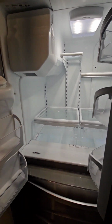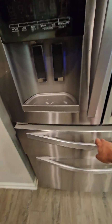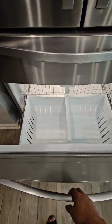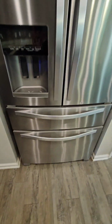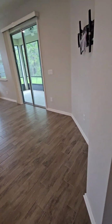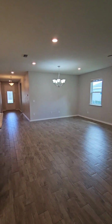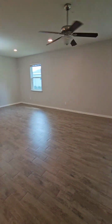Fridge still feels good. It's definitely still cold. Shallows, and then the deeper freezer drawer with a top door there. So you got plenty of freezer space, excuse me. All right. Still got their TV mount. So this is a nice setup. You've got a lot of living space here.